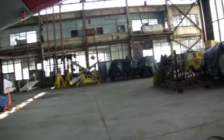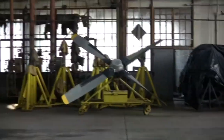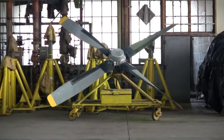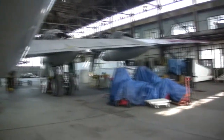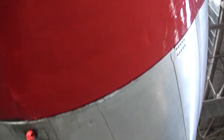This propeller is cool back here, just sort of sitting like that. One of the really cool things about the C-97 family is that it's based entirely on the B-29. The wings, the tail section, engines, landing gear, cockpit, all of it is B-29. And they essentially just added a second fuselage to it.